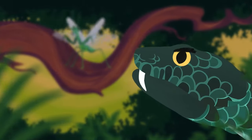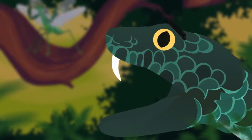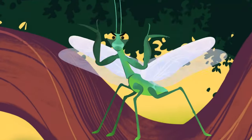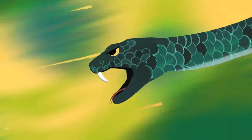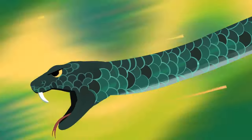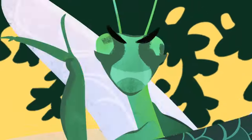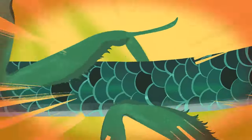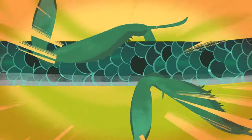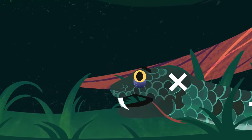The snake, meanwhile, doesn't know what to expect. It's never faced such an alien-like creature before. It's like a stick, but also looks delicious. Confusing. After a second, the snake makes another lunge. It opens its jaws and tries to bite the mantis, but it misses. The mantis dodges easily and grabs hold of the snake's neck. It tries to take a bite, but the snake wiggles free in spite of the mantis's sharp spikes on its legs. The snake's free, but the damage is done.